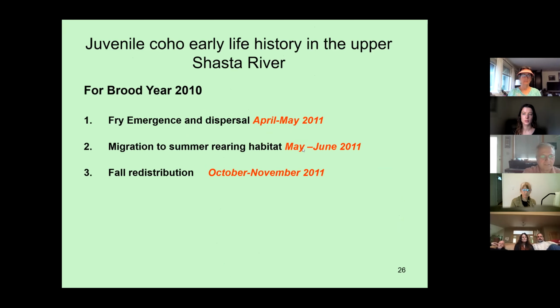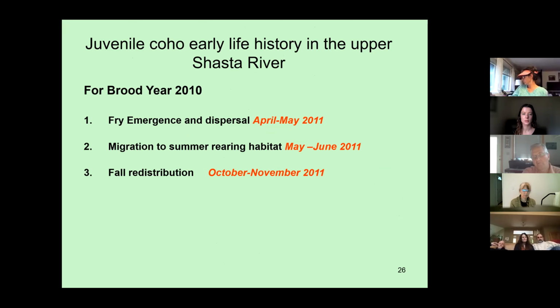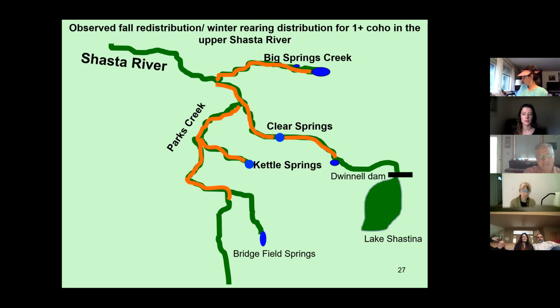So now you've got the fish, they've been rearing in the summer. Now it's October, November of 2011. They're no longer limited or restricted to areas where there's cold water. Now you could literally find them throughout the watershed. But instead of being confined right below the spring, now they're going to stretch out all the way down through here. And you're even going to find them a little bit up in here. You're going to find some of them lower in the Shasta River itself.